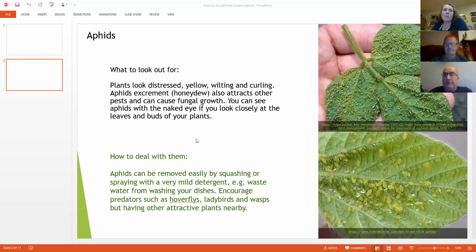And don't be frightened of the wasps. Like Kieran says, the wasps eat more flies and pests than anything really. As long as you ignore them, they'll hopefully ignore you. Okay, that's brilliant. Great.